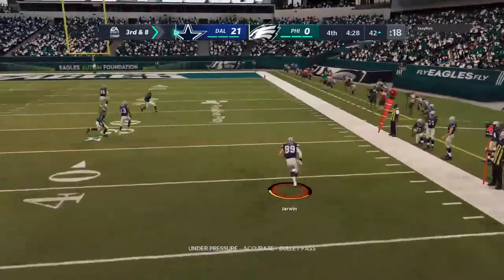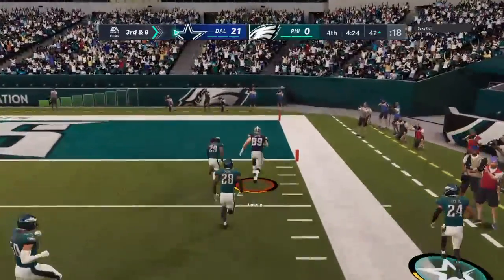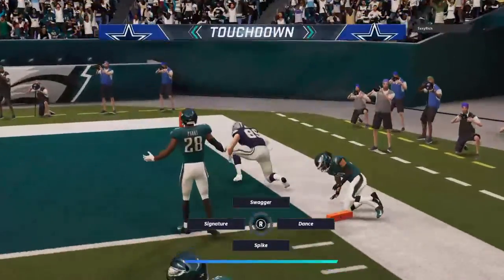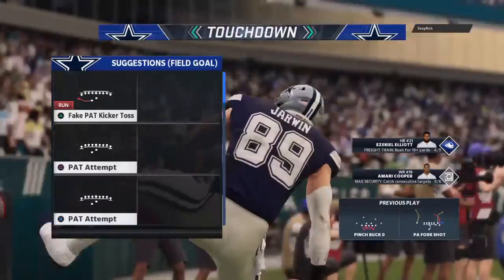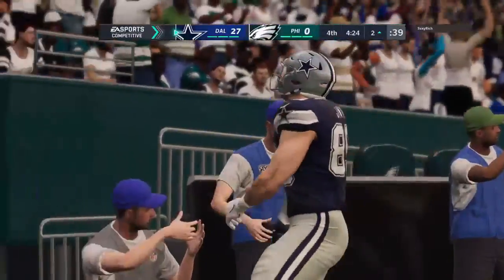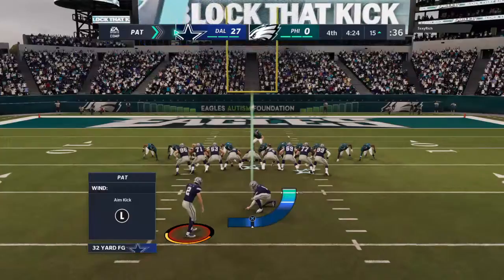On third down, he'll drop to throw. Got an open man, the tight end, Jarwin. And he'll take it into the end zone for a Cowboy touchdown. Blake Jarwin, 42 yards. And the Cowboys will add on to their lead.